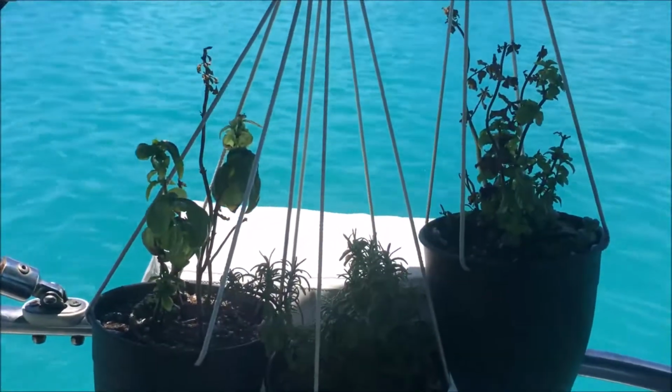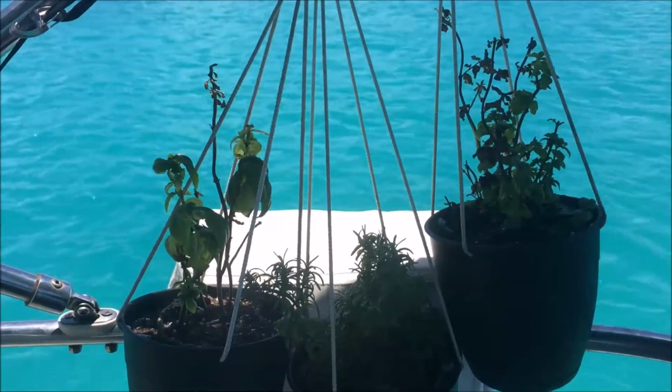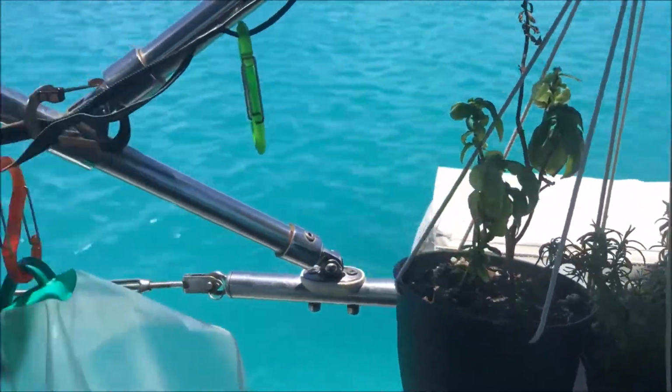We're trying to grow our own plants. We bought these back in Florida several months ago. Basil, rosemary, mint. We had cilantro, but that died. And these are looking a little dry also. I think the salty air isn't doing them too well.